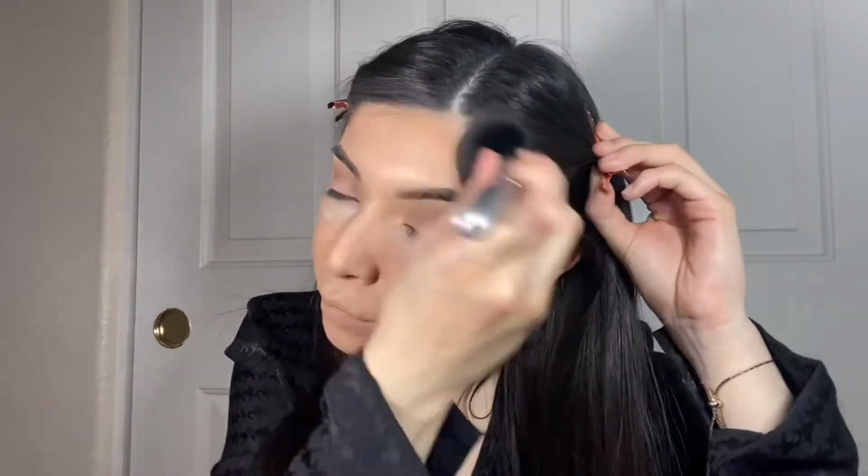So I'm taking a little bit around my forehead area and applying it. I like to be really bronze. It's one of my favorites. And then I like to apply a little bit on the jawline, just slightly, not too crazy.